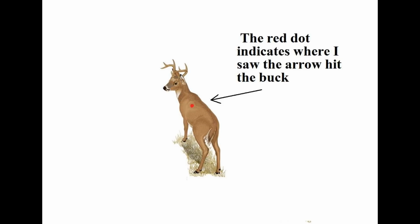I was having a hard time finding blood. We searched around a bit that night and only found a speck or two near where I hit it. And then, not wanting to disturb the blood trail or mess it up, I left for the night and had a sleepless night and came back in the morning.